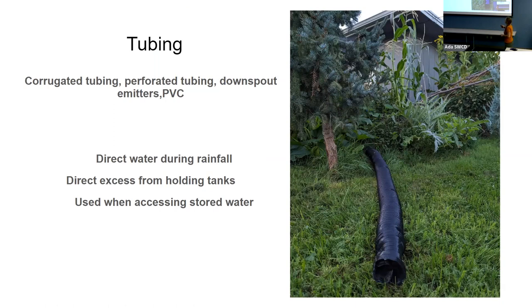Sometimes it's to direct excess water from the holding tanks. Maybe you have tubing systems to control your overflow and those are being channeled out to far places. Maybe those are even in-ground tubing that has an overflow.